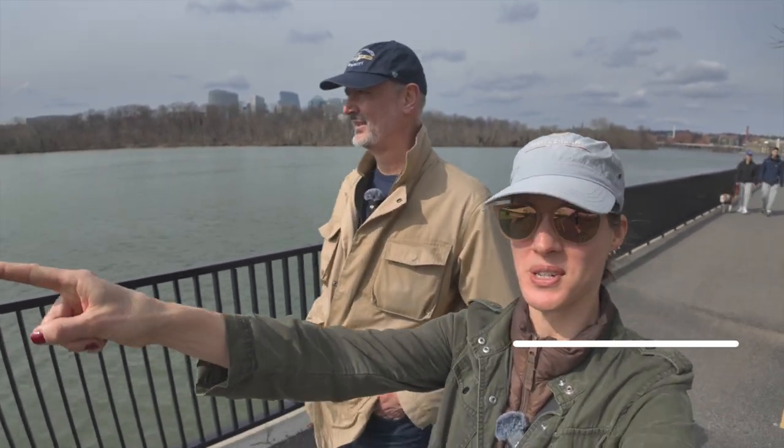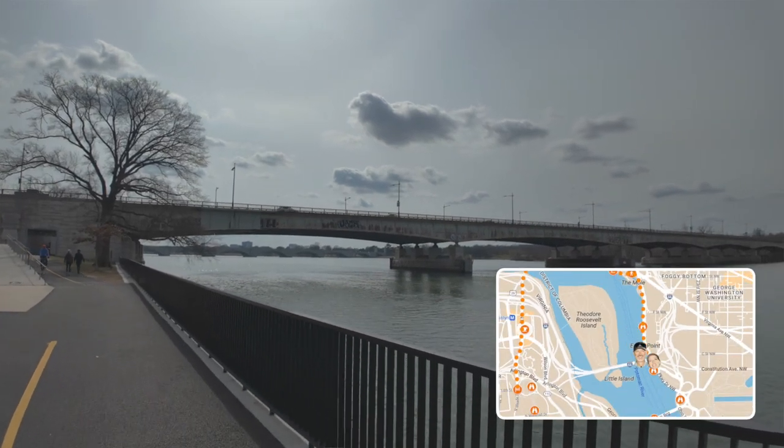I'm trying to walk upright. So I got a bit of back spasm. So much for walks being good for you. Now we have to hope he makes it home. Yeah. And we still have a long way to go. We have to cross that bridge, Memorial Bridge. Not this bridge, the second bridge.